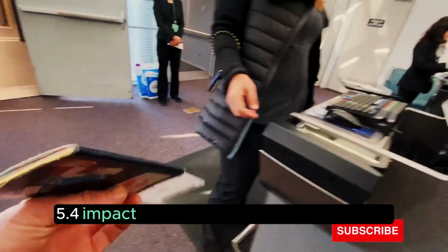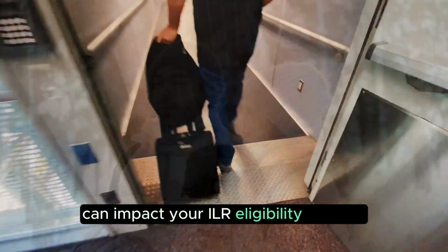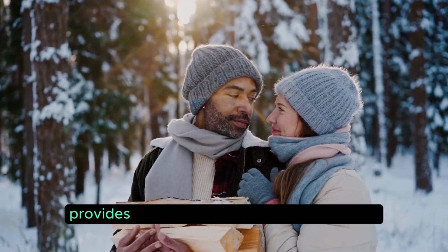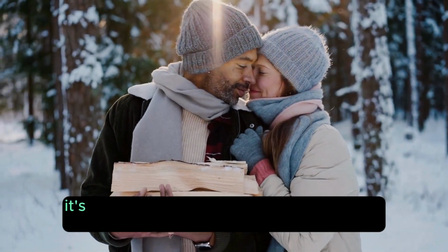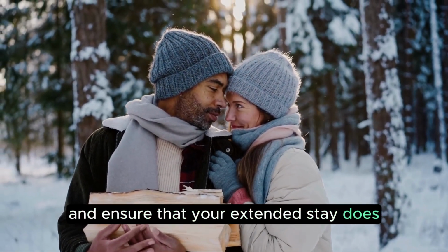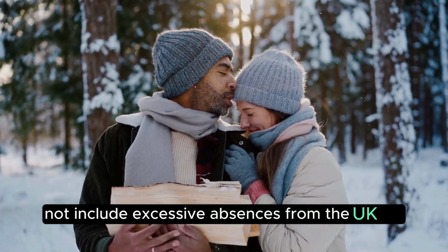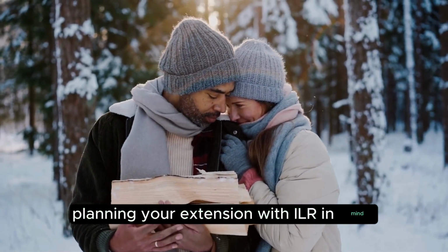5.4. Impact of visa extension on ILR eligibility. Extending your work visa can impact your ILR eligibility timeline. Each extension provides you with additional time to meet the residency requirements. However, it's important to maintain your continuous residence and ensure that your extended stay does not include excessive absences from the UK.